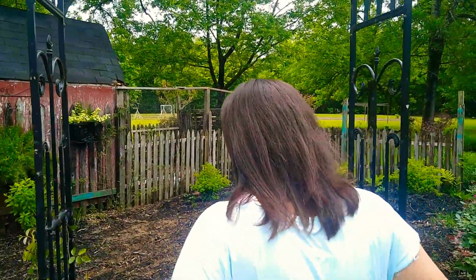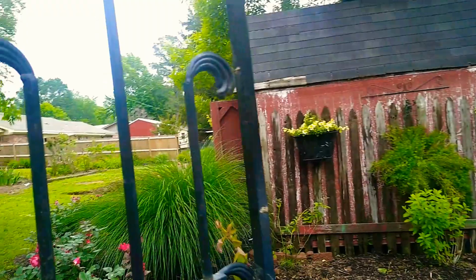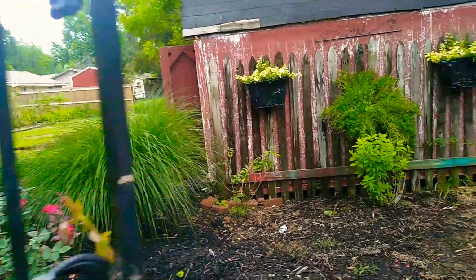Again, we went to a plant sale the other day. I was given some cuttings. This is an orange climbing rose. Y'all, it smelled amazing. Hoping it takes, and we'll go with these pink, and the pink and orange will be very, very happy together.